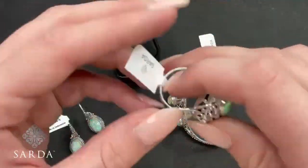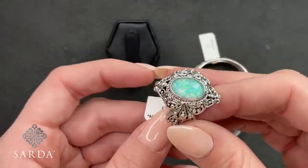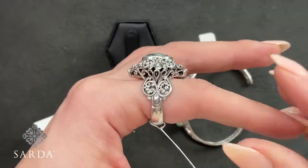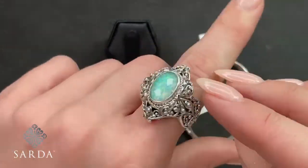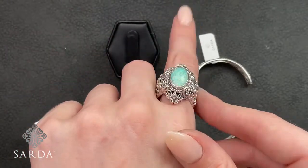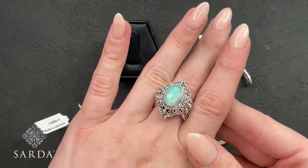And then we've got the ring, which I think is so very special. Ring 3887. No accent stones here, but look at how pretty all of this silver work is. The silver work acts as an accent stone with how beautiful it is. All of these jawin beads and tree of life filigree details. It is a little puffed. I love how that stone changes from green to yellow when I kind of change my finger direction there.